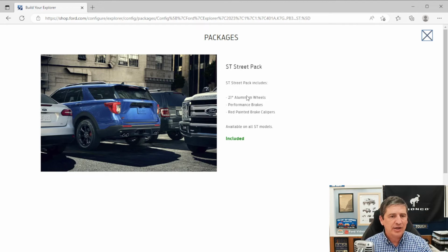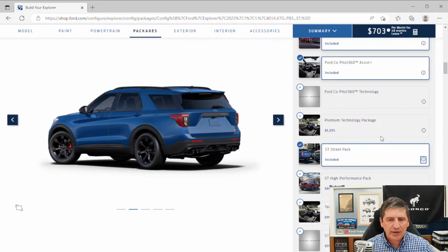The Street package is going to upgrade to the 21-inch aluminum wheels from the 20 to the 21, with a little different style to the wheel as well. You get performance brakes, so it's going to upgrade the brakes for this one to give you nice performance brakes with the red painted brake caliper. It gives it a nice street look. So it upgrades it with red brake calipers and bigger, nicer wheels, all included with this package. As you can see there, it says available on all ST models, but it's also included in that 401A equipment group.